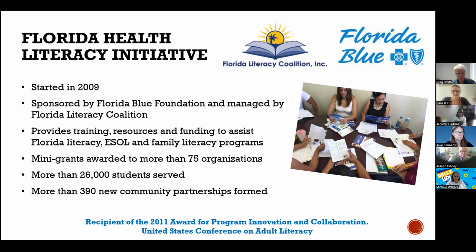And partnerships are a big part of this. And we've been able to document 390 community partnerships. There's probably more than that, but lots of partnerships to put these programs in place at the local level.